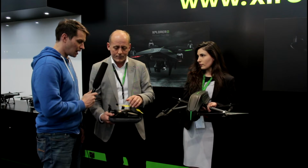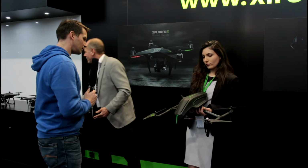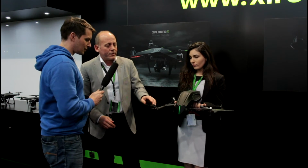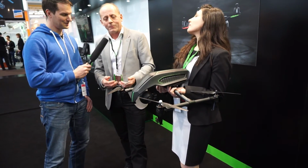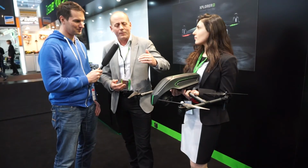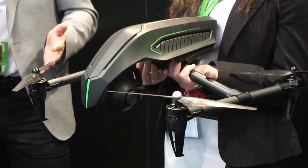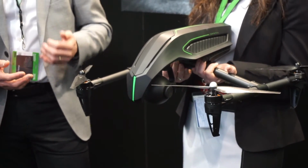Very interesting. Maybe we can now go over to the big one. Yes. Our engineers, of course, always want to go bigger. And the other request that we get is that people are always requesting high-end cameras. So this drone is no longer a pure consumer drone. This is a semi-professional drone.